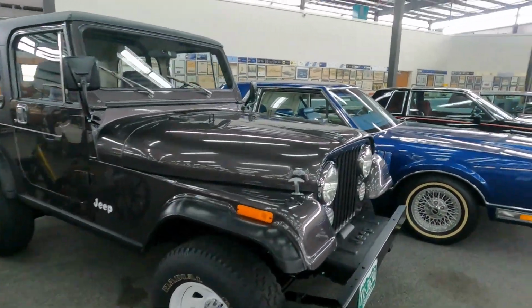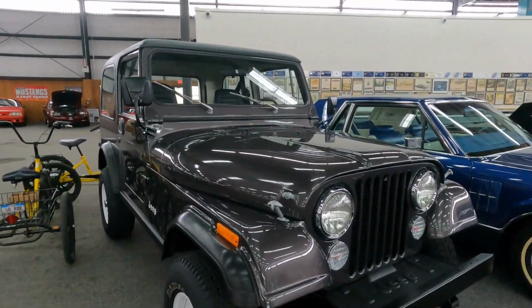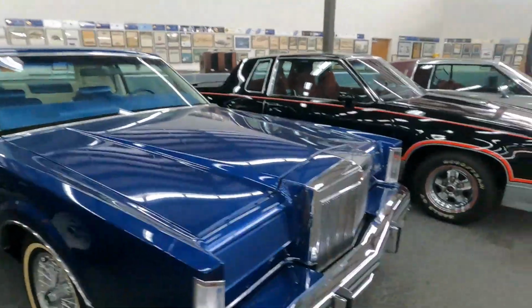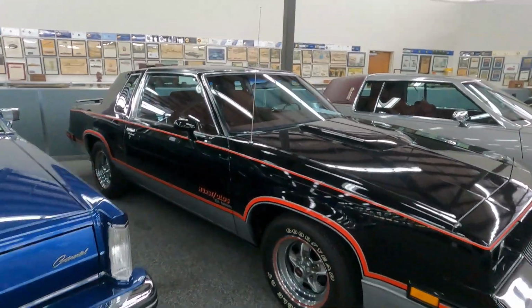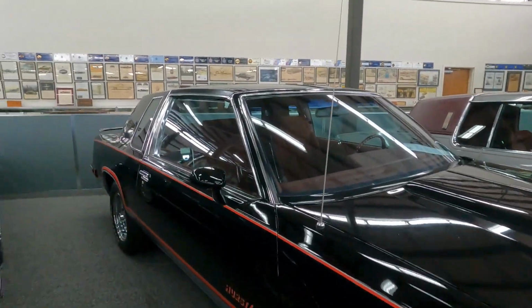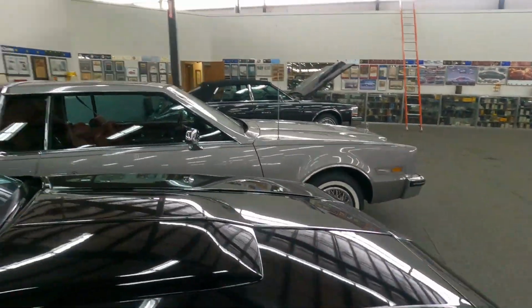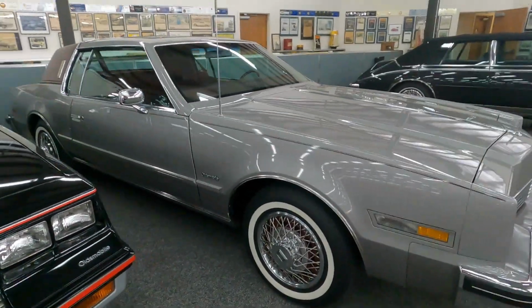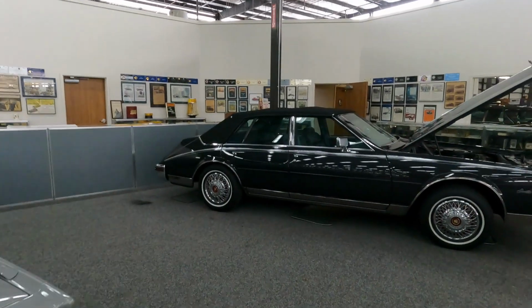One of the few trucks, SUVs or whatever. Little Jeep. I believe Matt said this was recently restored. Another big Lincoln. Hearst Olds. I always love these cars. I had one when we were growing up, high school. Always wanted one. Got the Hearst gate shifter in there. And an Oldsmobile. A Cadillac to round out this row.